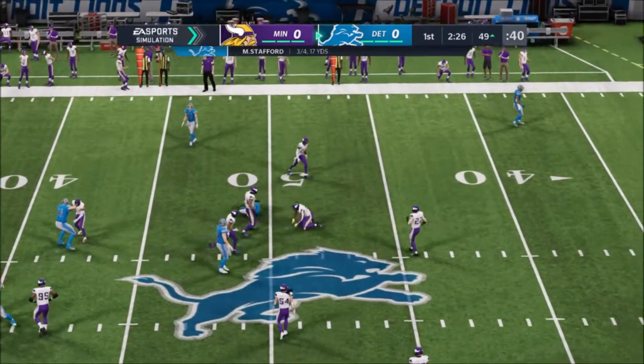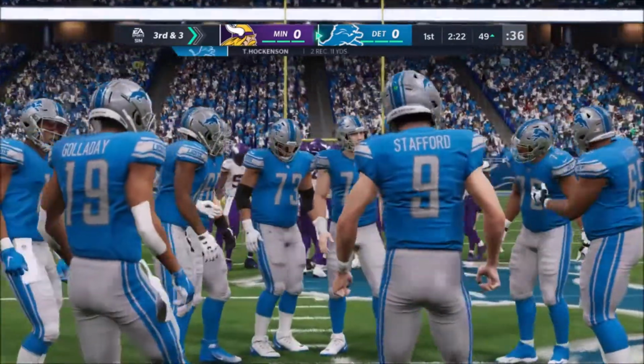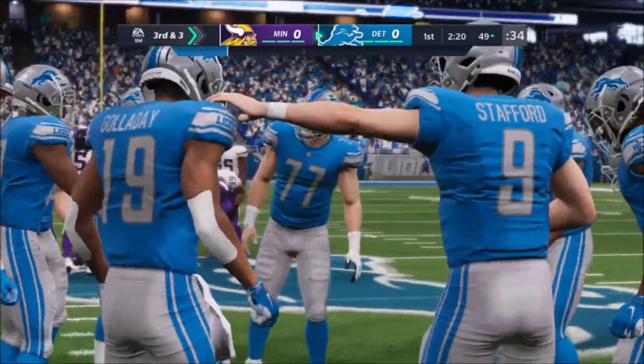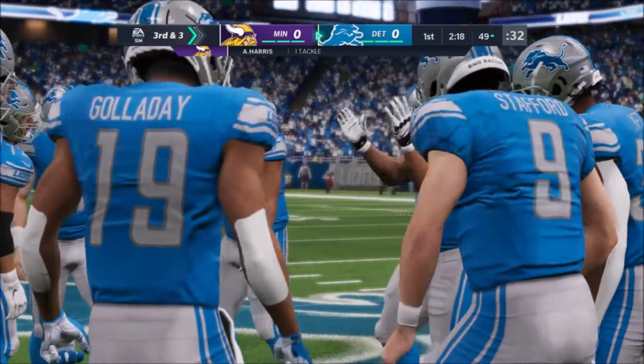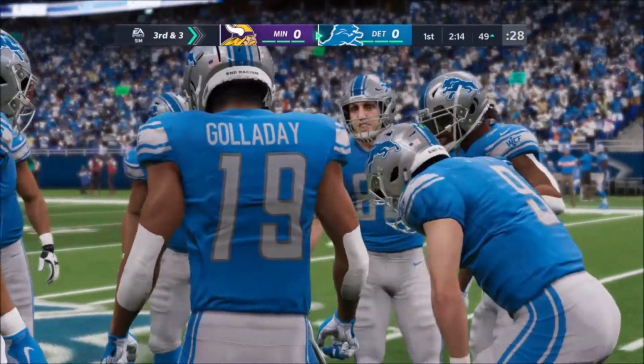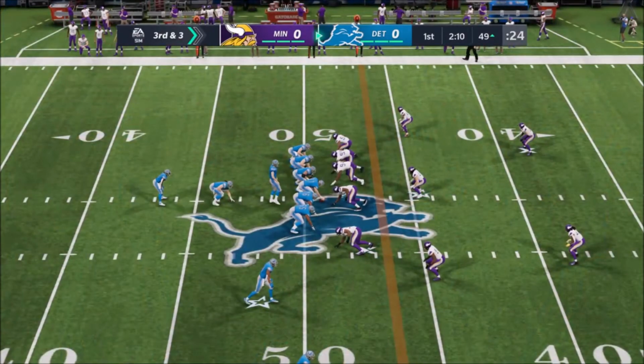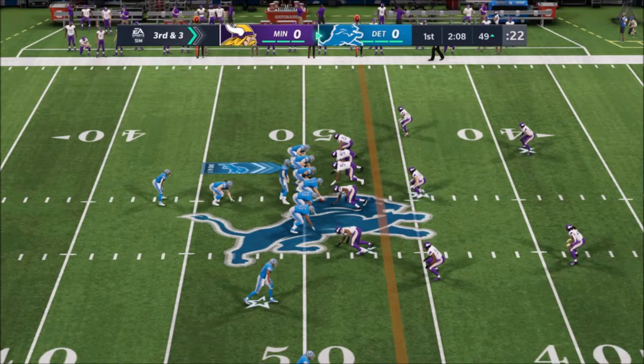Stafford, open man, he's got him, the tight end Hockenson. They get 7 out of that, so they're left with a 3rd and 3. Not a big window to throw. Coverage wasn't too bad there. Yeah, they had him under wraps pretty well, but somehow he was able to muscle his way open and catch the ball. A second down completion got him 7. Now here's 3rd and 3.